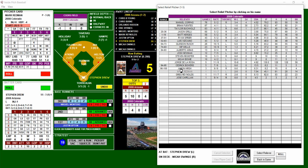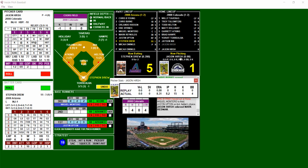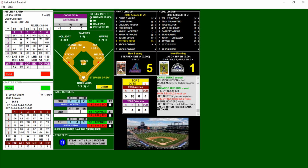So Colorado is going to bring in Jason, we're going to bring in Jason Hirish. All right, let's take a look at his stats here. He has an 8.31 ERA, only pitched 8 2/3 innings, allowed 15 hits, 6 strikeouts, and 4 walks. So we're going to see what he can do here.